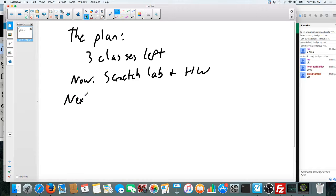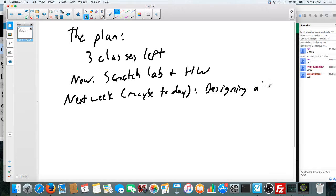Next week, and maybe today, depending on how far we get, we're going to do designing algorithms and how it works and how to look at an algorithm and how to create an algorithm and how to analyze an algorithm, see if it's good or not, and that sort of stuff. This will be week 5's lab and homework.